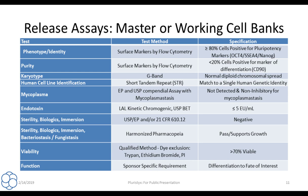And so when you're making a master cell bank and also a working cell bank, these criteria hold for both forms. You'll have to test for phenotype and identity, purity of the bank, the karyotype, meaning it has to be genetically stable. It has to have only one donor, and that donor has to be human. There's multiple ways to do that, but right now for human pluripotent stem cells, probably the best way would be to use short tandem repeat. You test for sterility, and that would include mycoplasma, fungus, and bacterial growth, and then also endotoxin, which can be either a result of any sort of risk from your raw materials or bacterial growth within the product.